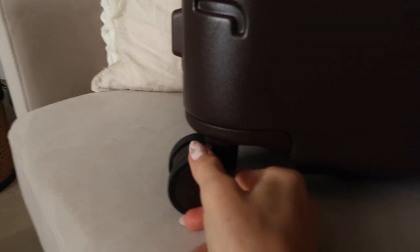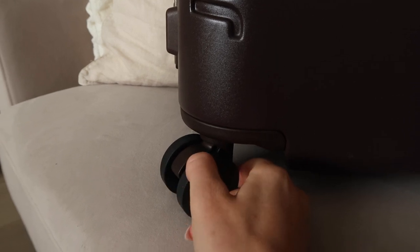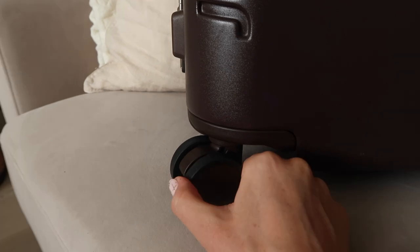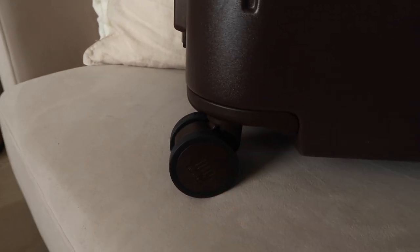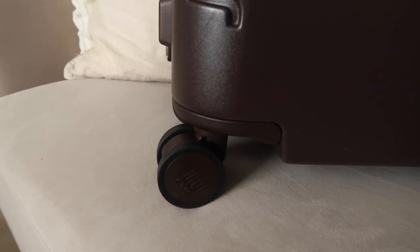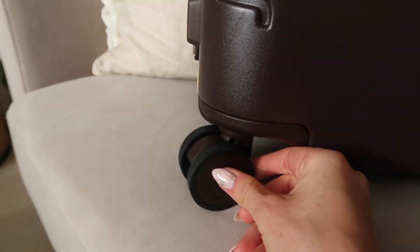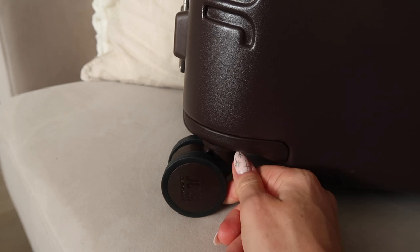I'm really praying as well. I haven't tried it yet, but I'm really praying that these wheels are really good. They seem quite good actually because they're really thick rubber. However, my previous suitcase, it's kind of like a plastic wheel and it is so loud, especially early in the morning when I'm going somewhere, I don't think my neighbors are too pleased. So really hoping that this is a better fit.